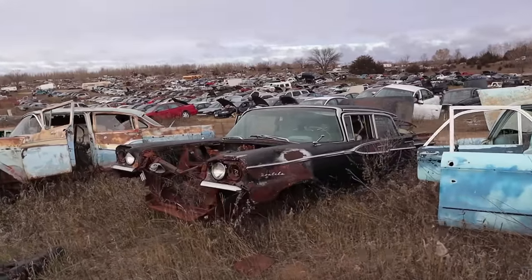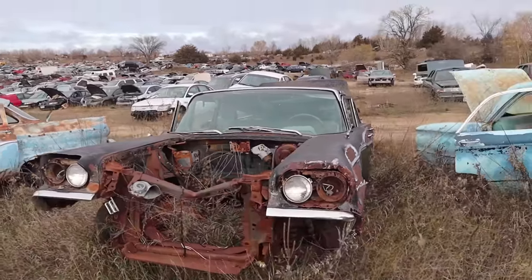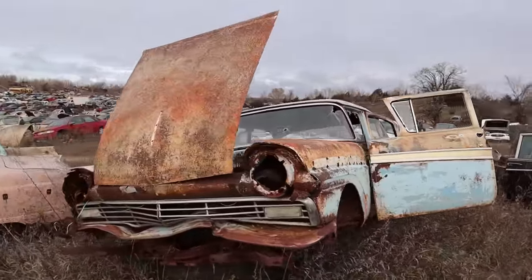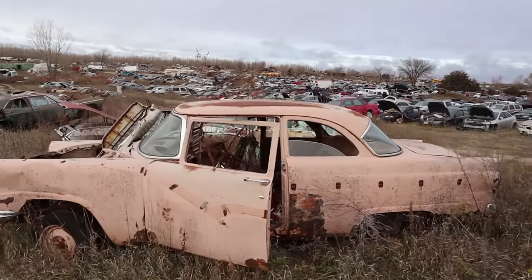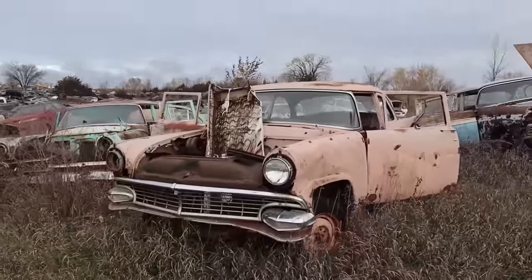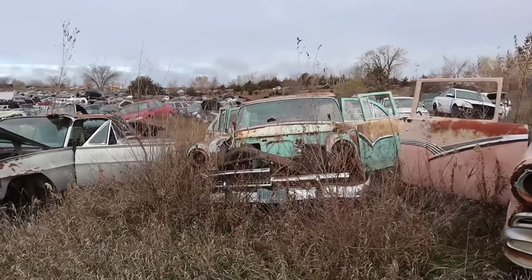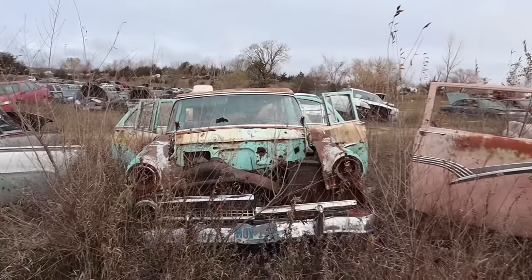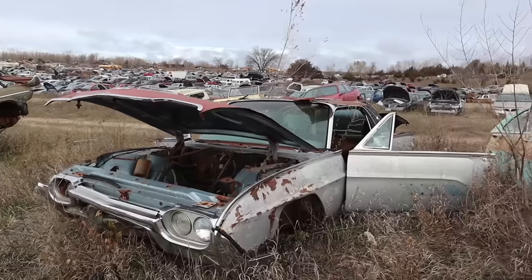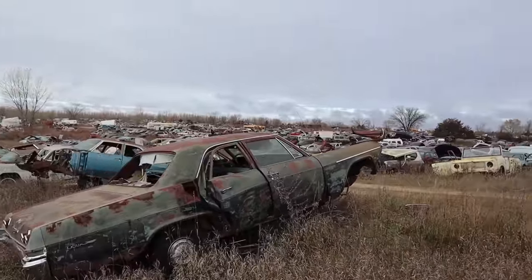Look at this old Montclair. Four-door Montclair. It's weird, just this last week I was at a classic car dealership looking at some of the nicest classic cars that were kept in beautiful, almost original condition, and then coming out here, it's quite a difference. This old Ford Thunderbird here. An old Chevy Bel Air.